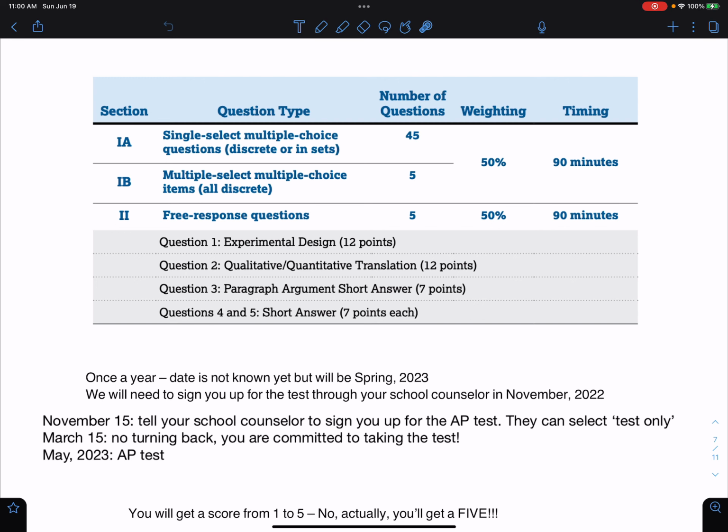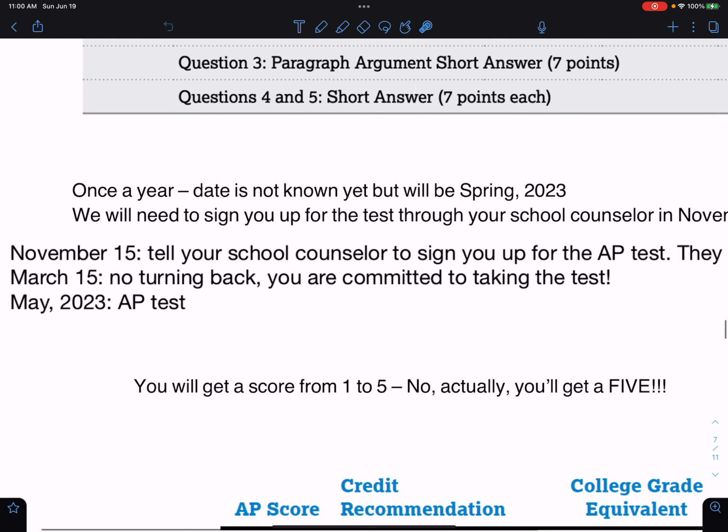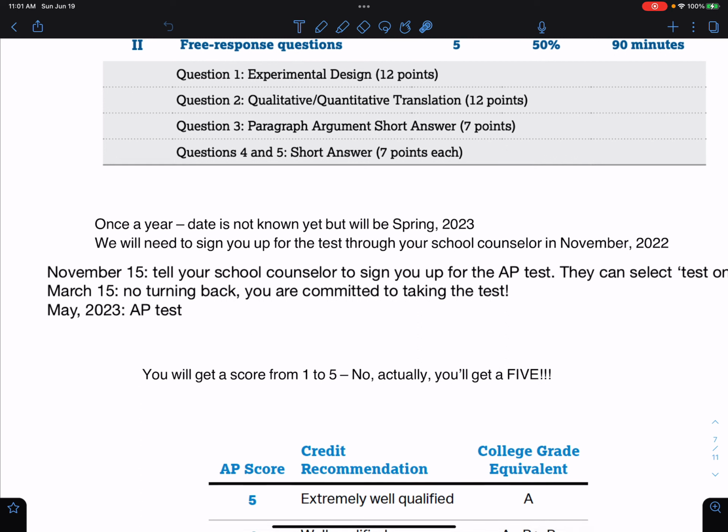All right. We don't know the exact date yet, but we know it's going to be sometime in the spring 2023. And what we'll need to do is sign you up for the test through your school counselor. So your school counselor at Farmington High in November 2022. Okay, so November of this year, we'll have to sign up.